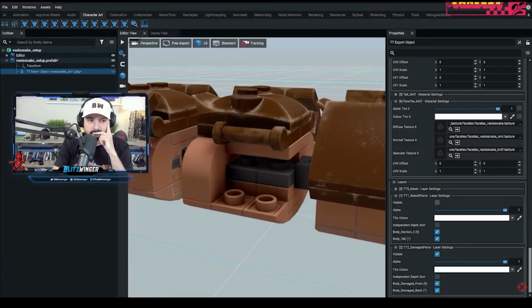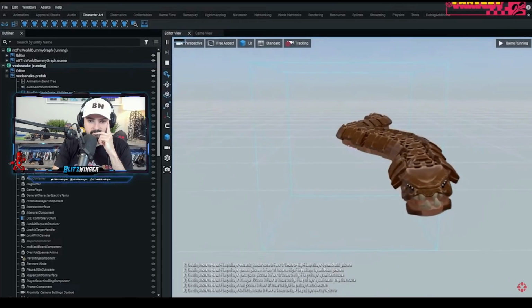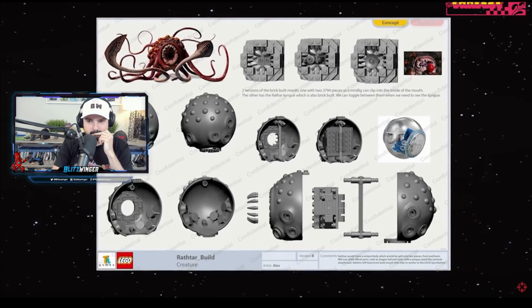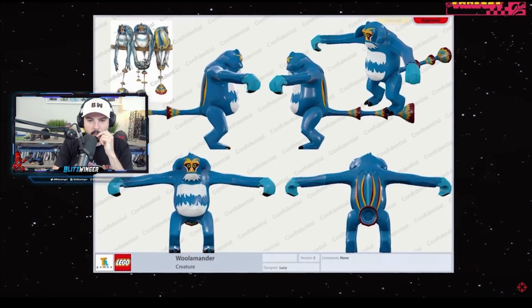We've designed some of the characters that don't exist as physical models. This looks really cool. What we would do is we'd look at the film reference in Lego creatures and characters that are similar, and then what we end up with is Horback, something that is Woolmander. That's a cool design.